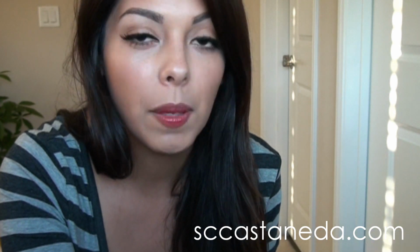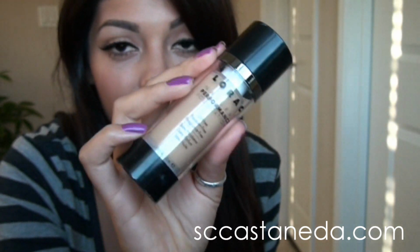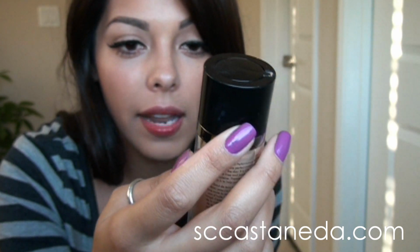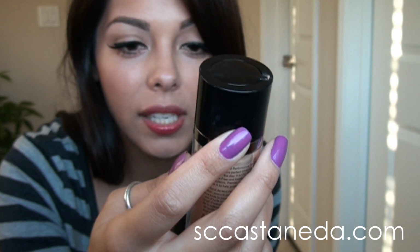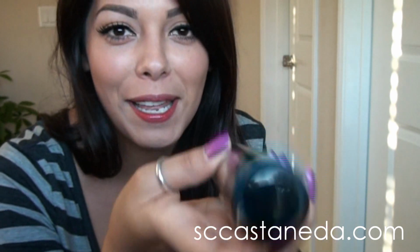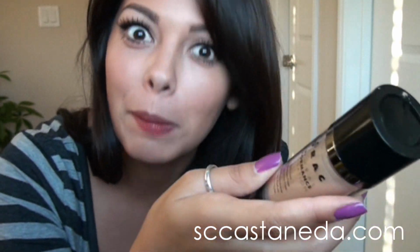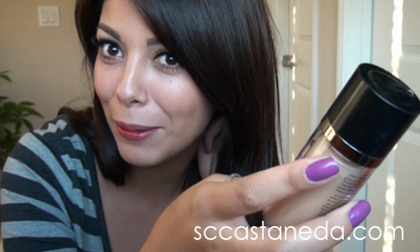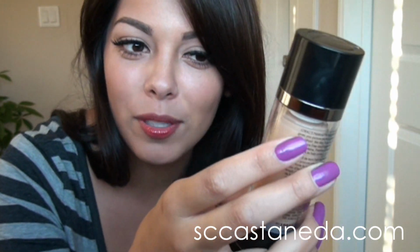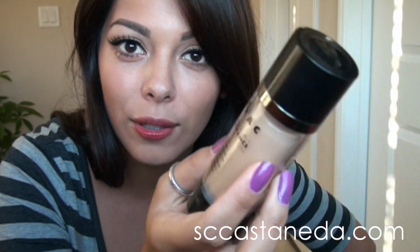Another one, this is the most expensive foundation that I've used, or have yet to use, and this is Laura Mercier Natural Performance Foundation in the color, is it medium too? This is in NP5. Some of you at home are probably like, it's medium, duh. No, it's NP5. But I'm pretty sure if it was in English, it would probably be medium. So NP5 might equal medium. But yeah, it's supposed to be oil-free, paraffin-free, fragrance-free, so it's great for your skin.